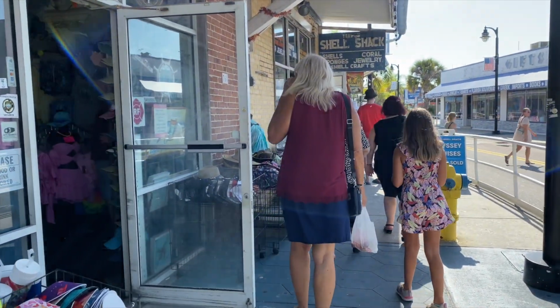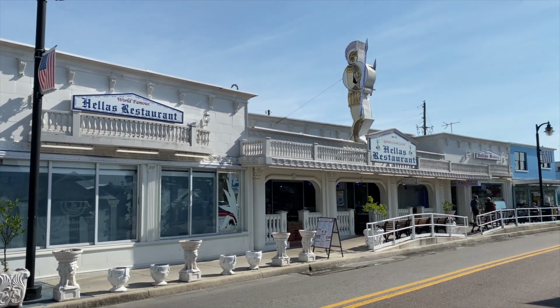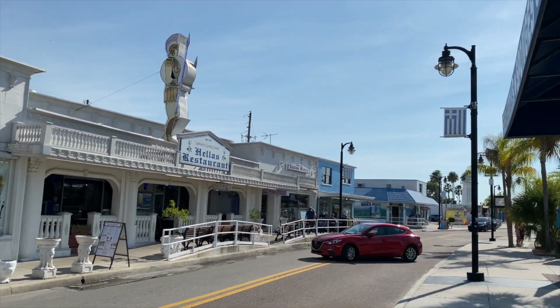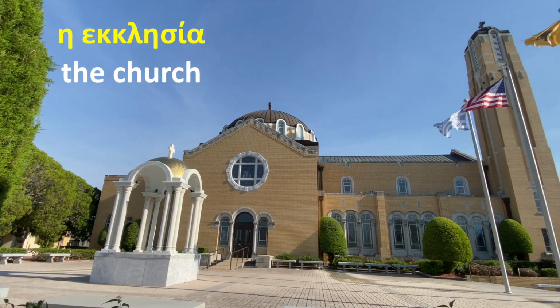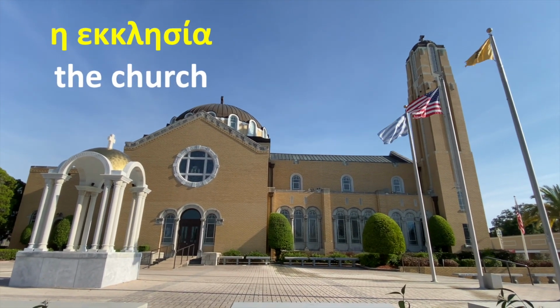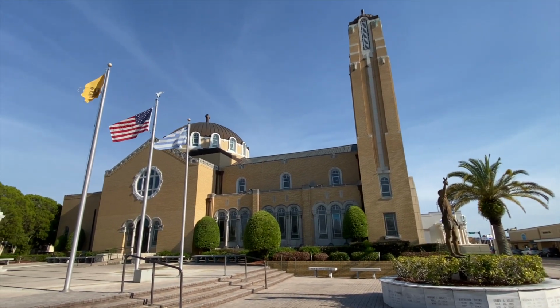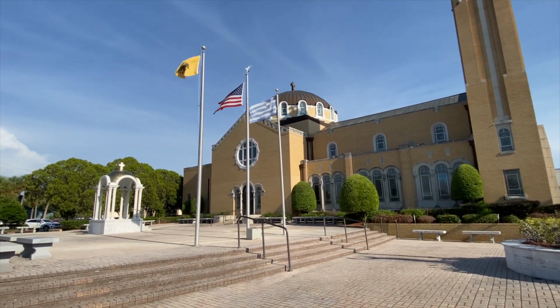Here is another popular Greek restaurant, Hellas, with a bakery right next door. We will visit both a little later. This is the Greek Orthodox Church of St. Nicholas, η Εκκλησία. It's close to the other downtown area that we talked about earlier.